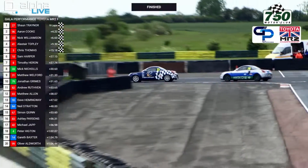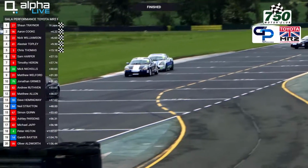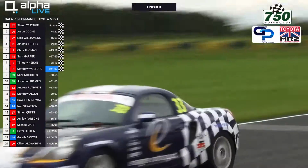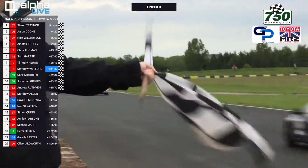And then it's going to be a bit of a battle further back. As far as the Mark 3s are concerned, Andy, they're just coming up to the line, and it looks like it's going to be Mick Nichols that hangs on by about 2 car lengths. Yeah, Matthew Elford got past him on the final lap, which put him in the clutches of his class rival Jonathan Grimes, but he fends him off.